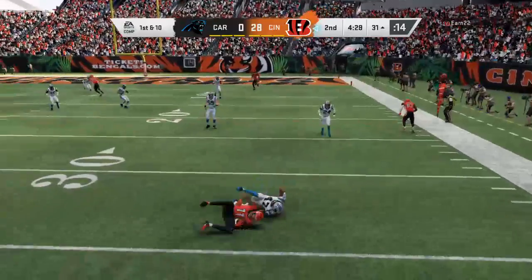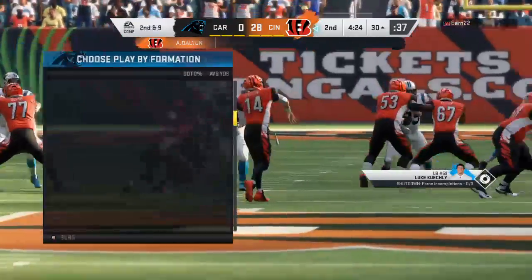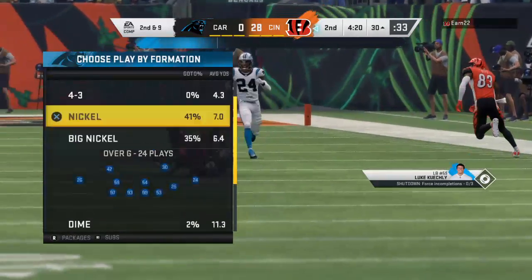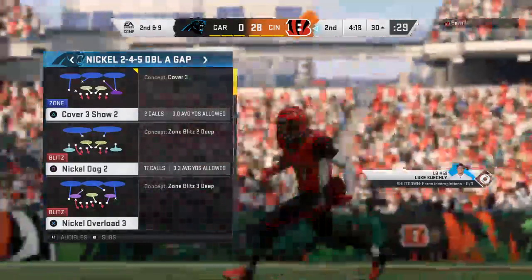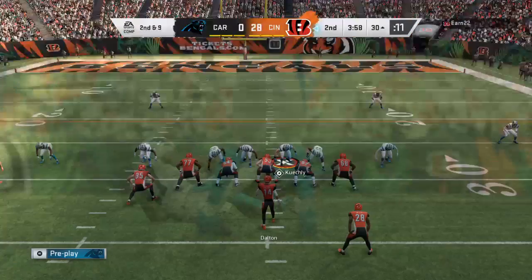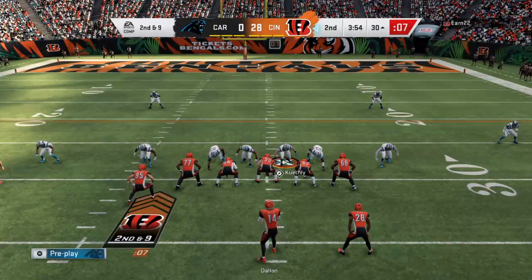Here's a quick hitch route and the throw complete. Just a yard on the catch there. It'll be 2nd and 9. They only got a yard out of that last completion, and that makes this 2nd and 9.